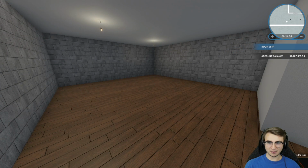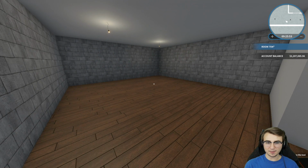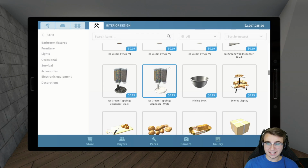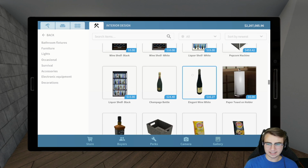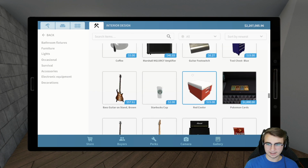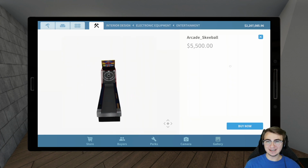Now we need to figure out what on earth we're going to do with this whole other portion. I know we had talked about maybe adding in a sauna in here, but this space is still way too large for just a sauna. So, you know what? Hang on. I might have just sorted this out. If I remember correctly, it's something I downloaded very recently. But let me see if I can find it in here. Yes, here we go. Dude, we got arcade machines.